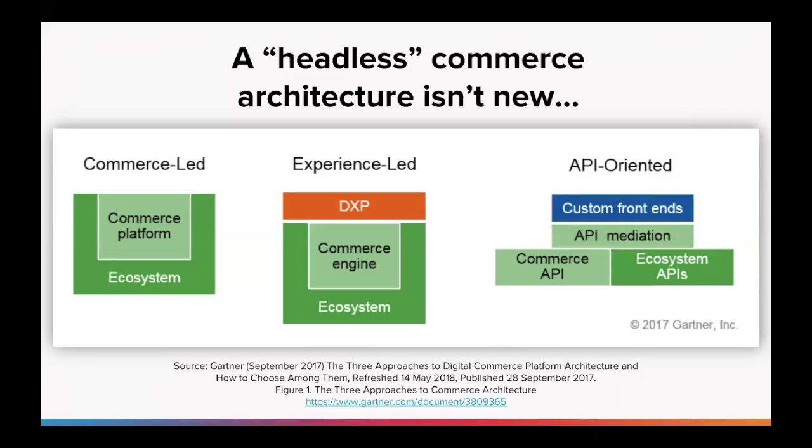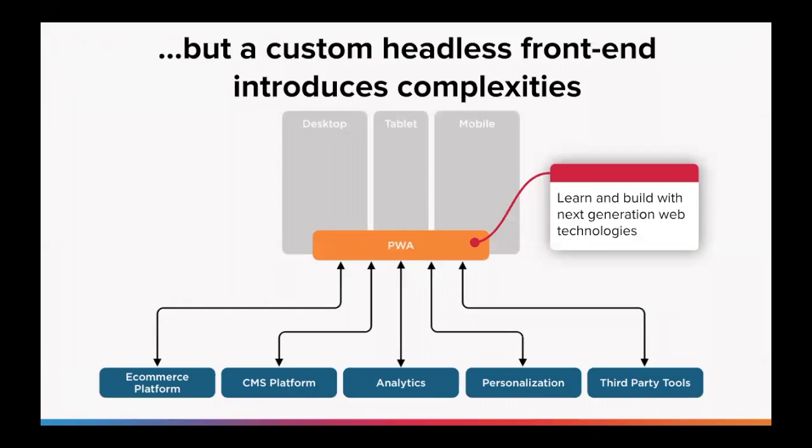The emerging trend that Gartner highlighted is an API-oriented approach where you would take the commerce system, the content systems, and put them side by side in the back end and expose them via APIs, usually by building a custom front end to build that shopper experience and deliver that to the shopper. So that is the approach that we're advocating for and the one that will unlock the most agility and potential for your teams. But a lot of companies haven't moved towards that yet.